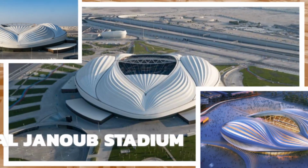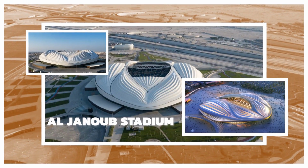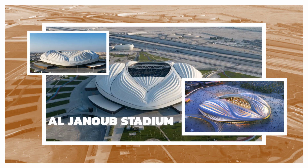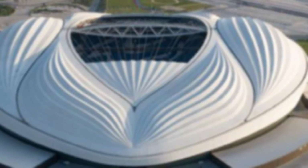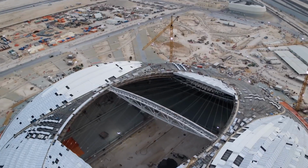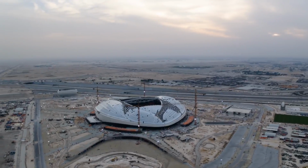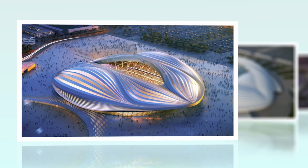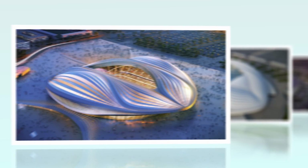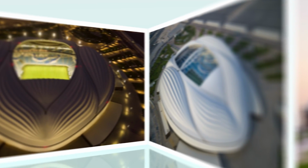Number 2. Al Janoub Stadium. Qatar's brand new international airport is just 5 minutes away from the multi-use Al Janoub Stadium. It previously held the Asian Games in 2006 and will now host a fair few matches at the 2022 World Cup. The cutting-edge architecture of the Al Janoub Stadium, which was constructed as a reference to the city's maritime heritage, was inspired by the sails of dhow boats which are regularly seen off the coast of Qatar.